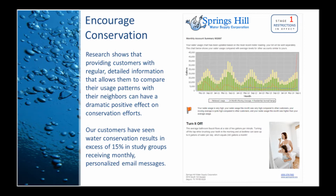And then at the bottom we see conservation tips, and these are driven by a rules engine that takes into account the demographics of the customer's usage pattern, and also the enhanced property demographics that we get through our appraisal interface. So we can tailor conservation tips like we talked about earlier based on the age of the property, or other examples might be whether they have a swimming pool or whether they have an outdoor irrigation system.